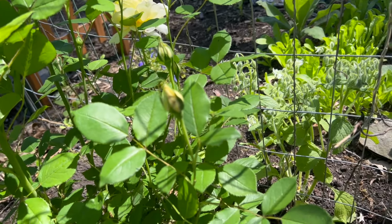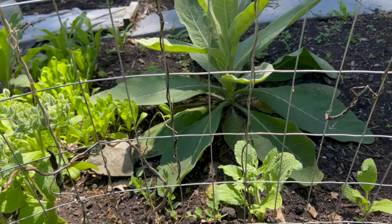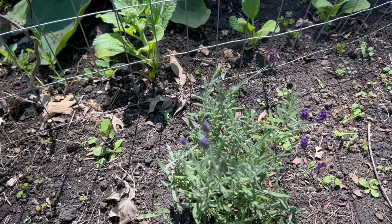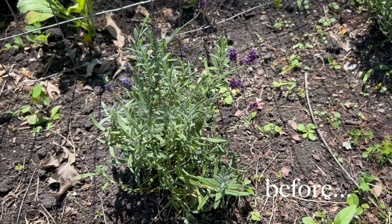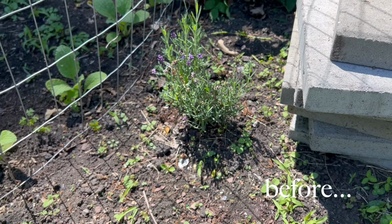Behind the fence there's some calendula and a big mullein plant. In the front here, I've got lavender on either side of this rose, and it really needs to be weeded, and I need to take care of that stack of stepping stones. Those need to go into the garden. So I'm going to take care of that, and then I will show you the after.